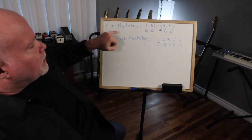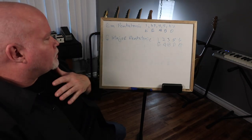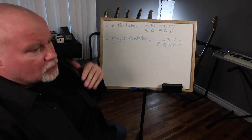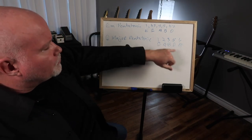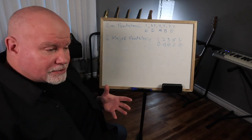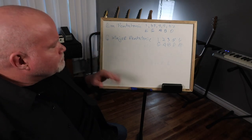So if we look at the E minor pentatonic scale: E, G, A, B, D. It works great over E minor, the E minor chord, minor seventh chords, and a lot of E minor chord progressions. The G major pentatonic, of course, would work great with the G major chord and different major chord progressions. And that's great for E minor and G.